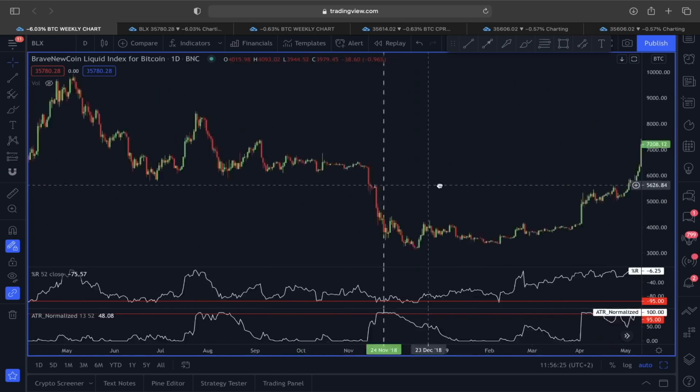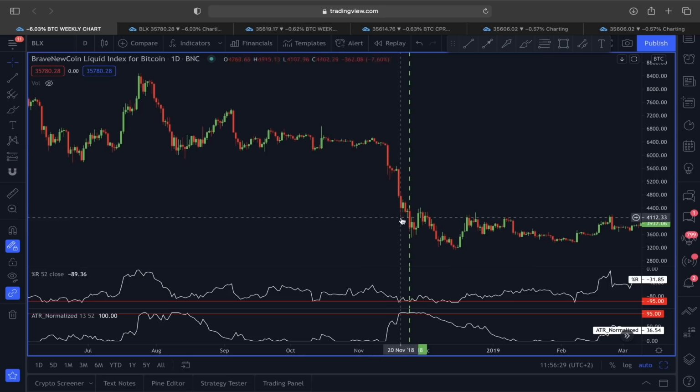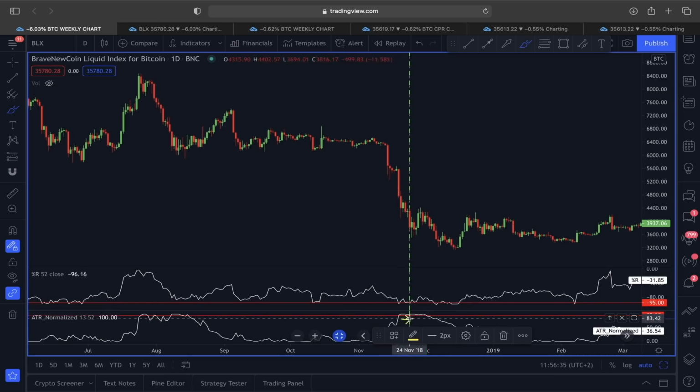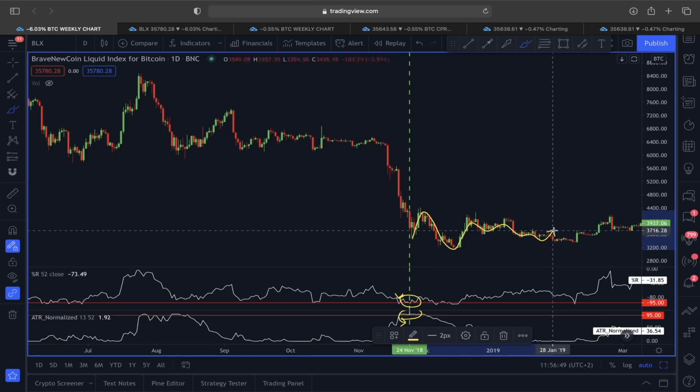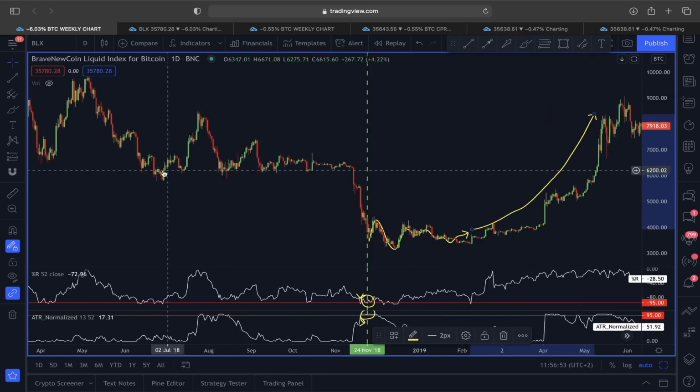And if you go backward from 2018, you can see when we had this massive price drop around that area, we also saw the ATR normalized going over +95, and at the same time the Williams percentage error started going above -95, indicating, hey, now around this area the market might have bottomed. You can see we did have this really nice move in upper direction, price came even lower, but we started consolidating, and after that you can see a new trend started here in upper direction.